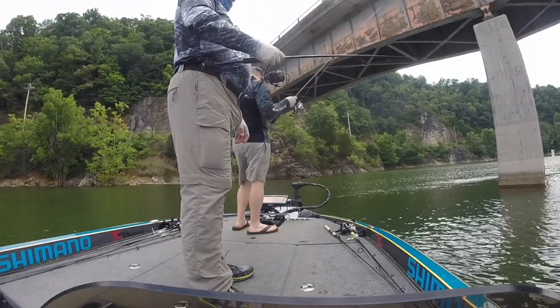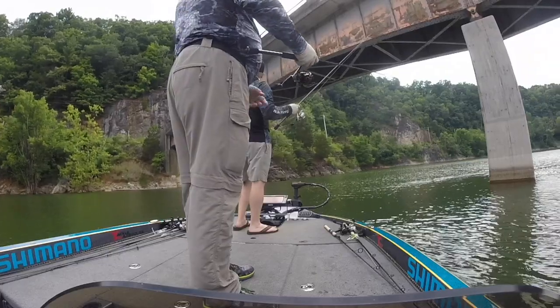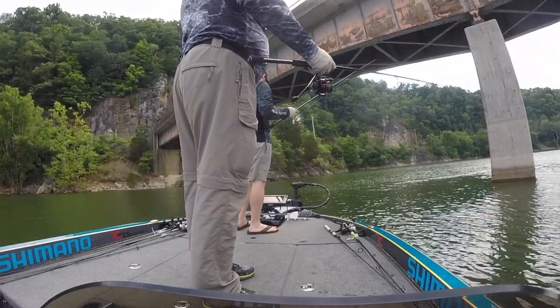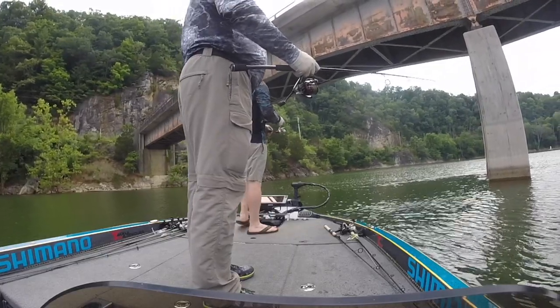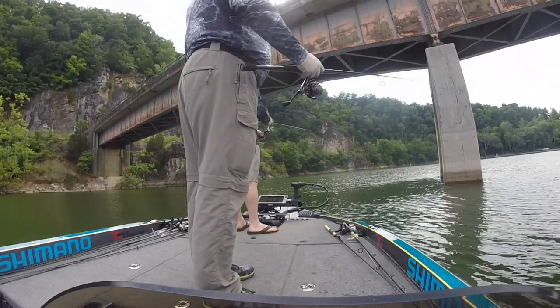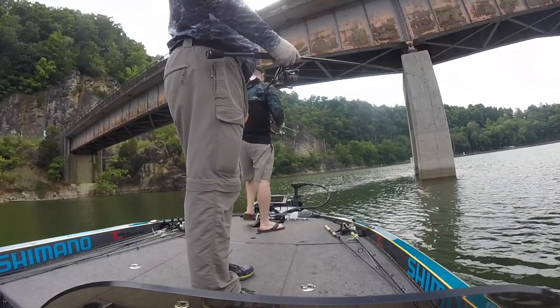So as we made our way through the day here on our practice day, we kind of moved on to a plan B, and we've always had success around the bridge pylons here on Watauga Lake looking for spotted bass. And a technique new to me that I've been wanting to try, especially around these bridge pylons, is spy baiting. Spy baiting is great for suspended bass, which is what these fish are doing here around these bridge pylons.